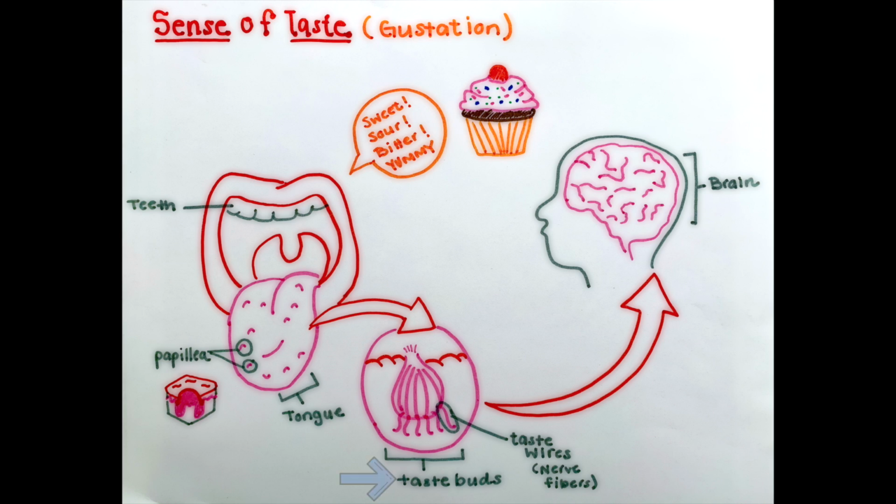The taste buds sense the flavor and send the information about it to the taste wires, also called nerve fibers. The taste wires send the details to the brain. The brain then reads the information and lets us know what we tasted. It is important to brush your teeth at least 2 times a day in order to keep your mouth and tongue clean, so that way it can be ready to taste all your favorite flavors.